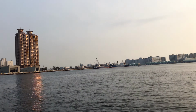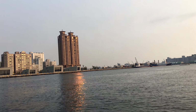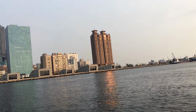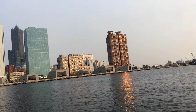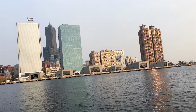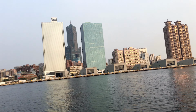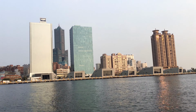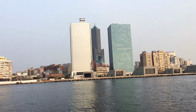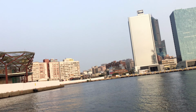We call that 85 tower. Why call 85? Because it's got 85 floors. Just like the one in Taipei, 101 building. Why call 101? Because 101 floors. Okay, the one in the middle. And the concept of the building is just like a Chinese character, Gao, it's Kaohsiung. Yeah, it's a Chinese character. The building right in the middle, the black one, that's 85 tower.